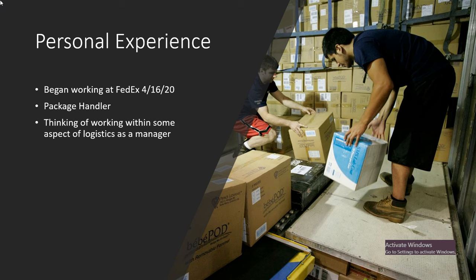And a lot of the workers are saying that it's almost as busy as Christmas, and they're saying how it's a second Christmas. And I can kind of understand because, again, people have to order all their necessities or whatever it may be online through Amazon, and it's all being delivered through FedEx.